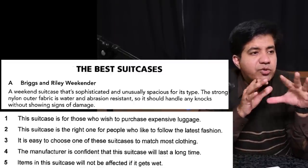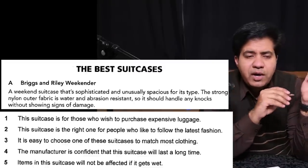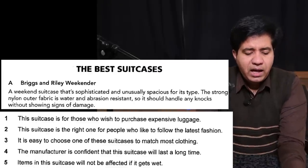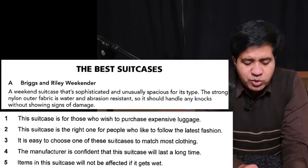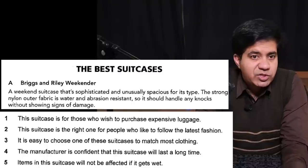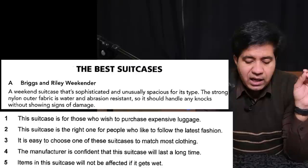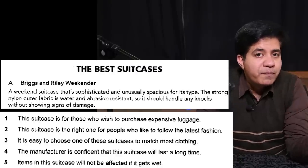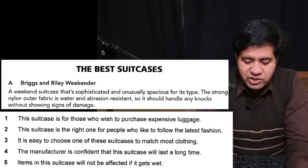And I'm just going to demonstrate how to read, and there must be a pencil in your hand. Try to underline or whatever while doing this. So, Brig and Riley Weekender, just come to that. A Weekender suitcase that's sophisticated and unusually spacious. So, you can underline sophisticated, unusually spacious. Spacious means it's got a lot of room. You can put a lot of things and all that. Unusually spacious for its type.